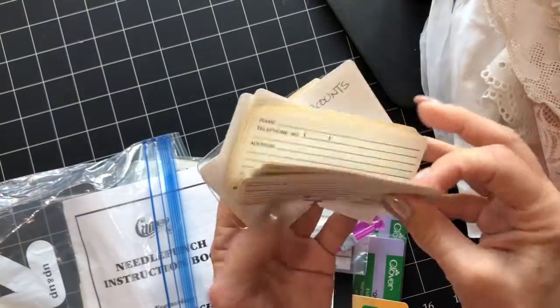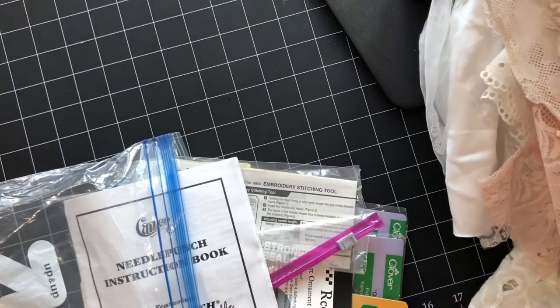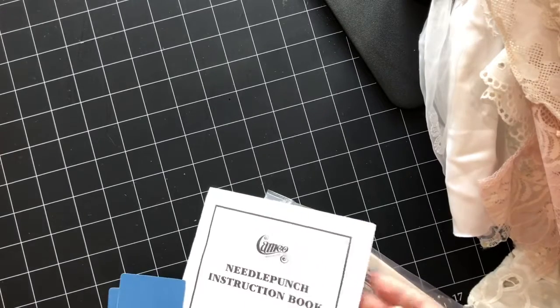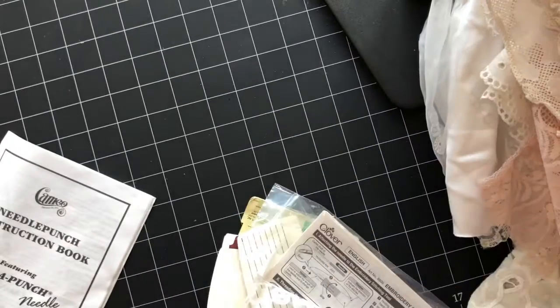She sent me some Rolodex cards, so yay, Mom. I was happy. I didn't have any of those. And I'm doing a giveaway challenge for Rita, I can't think of her YouTube name. And so I've got them done.